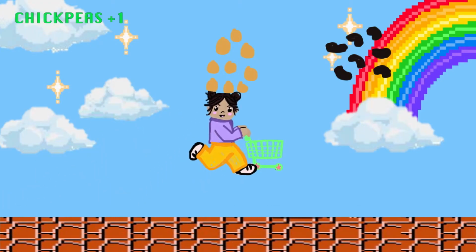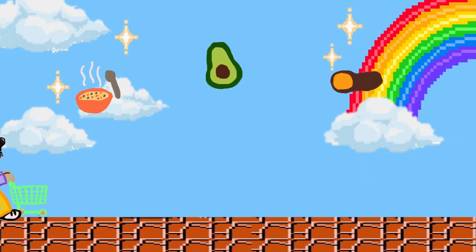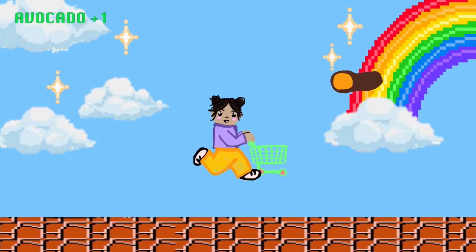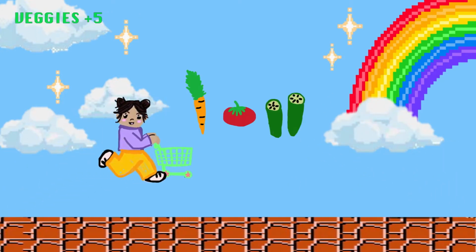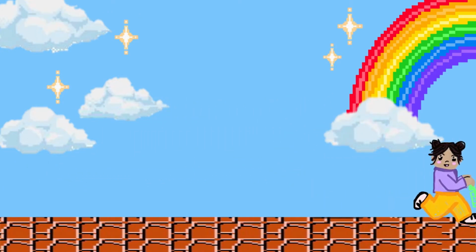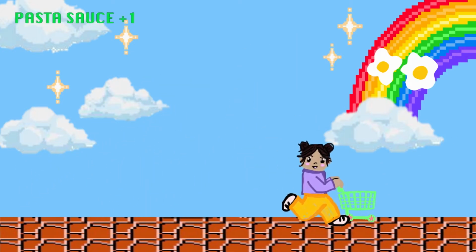Bread, chickpeas, black beans, soup, avocados, sweet potato, vegetables, hummus, cheese, pasta sauce, and eggs. Things I don't buy weekly but would recommend as staples are rice, pasta, noodles, quinoa, wraps, and seasoning.